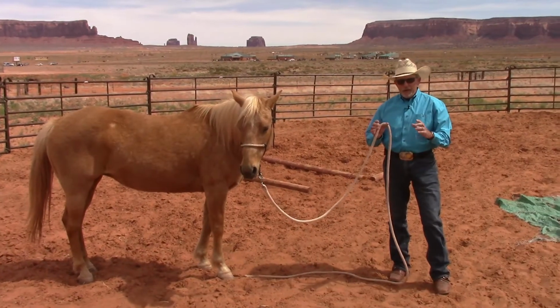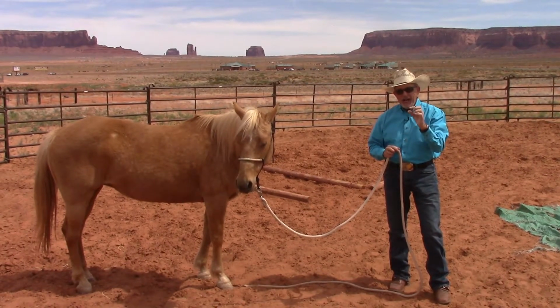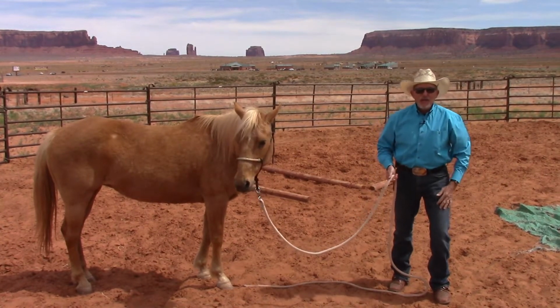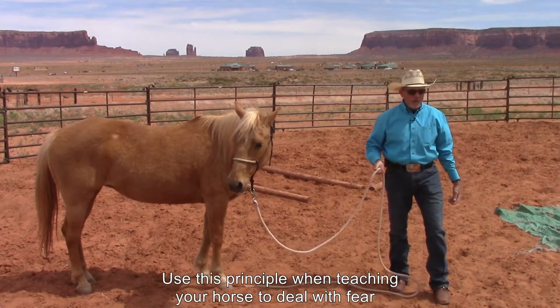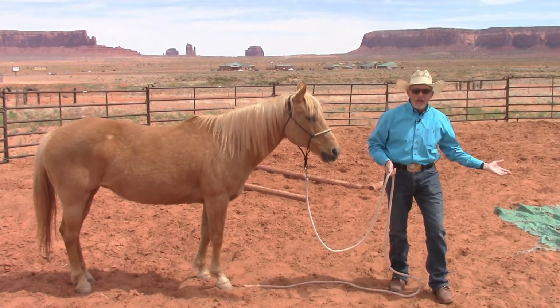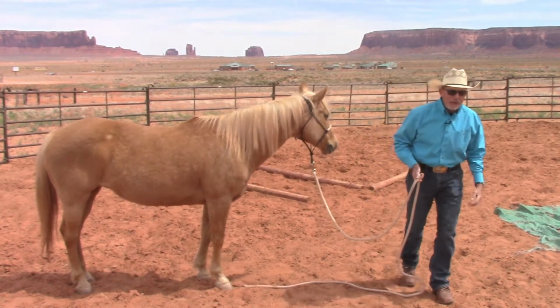Now let me show you how to use this principle, reward the smallest change and the slightest try, when you're trying to get the horse to overcome a fear of something. And so I laid this tarp out, and I don't know how much fear this little mare is going to have, but I think you can get the idea. Imagine that's water that you're trying to cross on a trail ride and your horse is afraid of water, or a big rock that they're afraid of, or something like that.